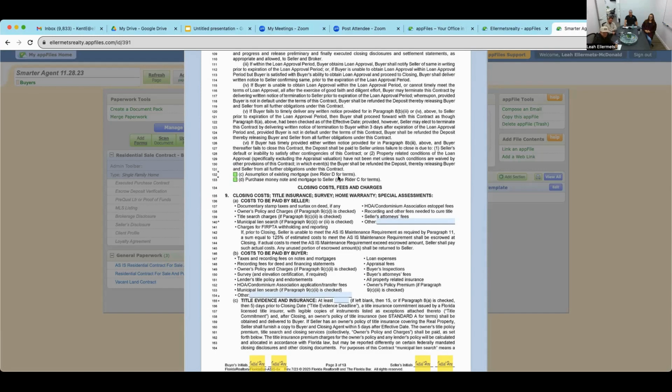So this is whatever the buyer fails to do. But assumption of an existing mortgage, that's another option. And it's more of an option now because with a VA mortgage, a lot of people don't realize you can get a VA mortgage from somebody who has a VA mortgage. They have a 3.5%. You can assume that, and then you do a wraparound on the remainder and you have a better rate. So technically, that is still in the same line as the financing. It's just underneath all of the financing.